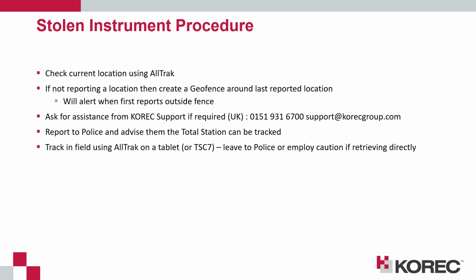So best leave the recovery of a tracked instrument to the police. We'd certainly recommend that, and employ great caution if attempting to retrieve the stolen instrument directly yourself. So if the position is reported as somewhere that appears to be benign, like a field or somewhere, then perhaps consider it. But otherwise, certainly leave the recovery to the police. Exercise all caution.